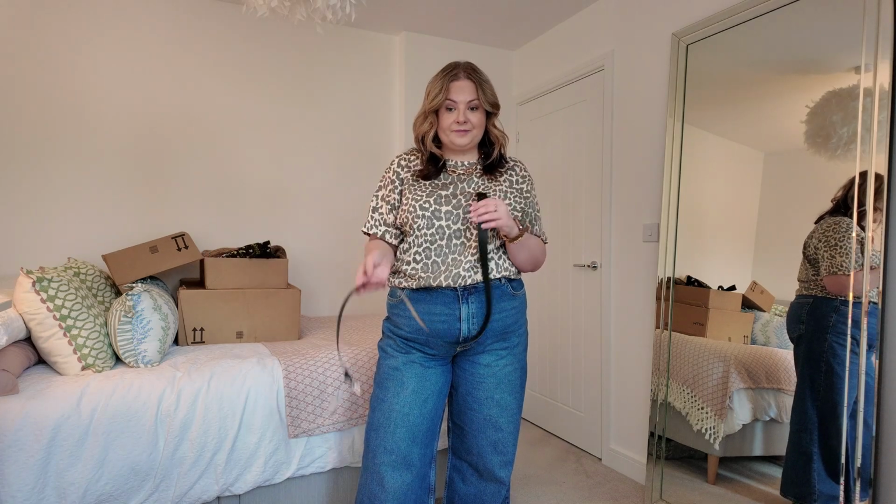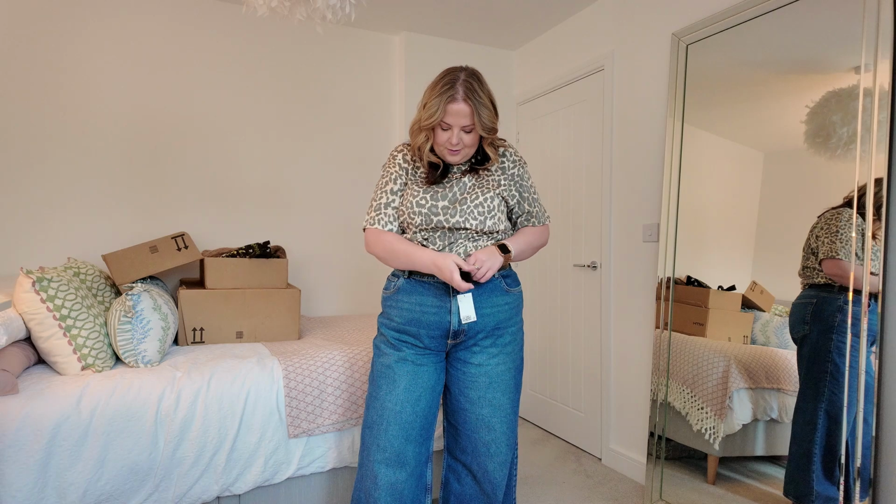Now let's try the black one. Again, we don't have a huge amount of gap on the end, but it does fit. And the issue that I found sometimes is that I've bought a belt in an XL and it's just been miles too big. Like even on the tightest setting, it would still be too loose. So I almost need a size in between an L and an XL from H&M, but this one fits.